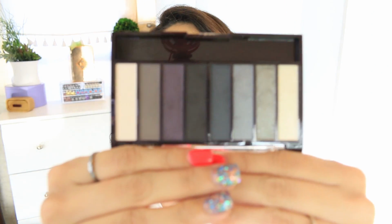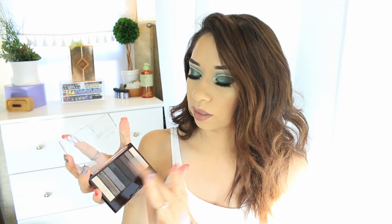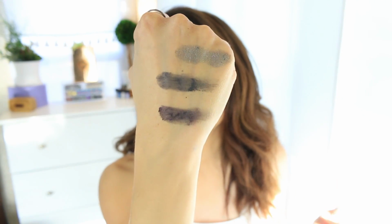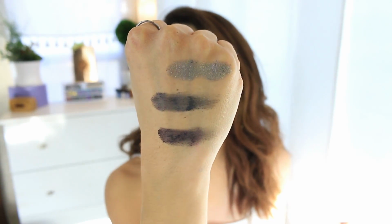And then they also sent the smoky one, which comes with a lot of cool toned black and gray and silver eyeshadows. So this one, I just opened it right now. This one right here is a dark metallic, I would say a gunmetal type of shade. And then this one, and then this purpley one. So those are the shades right there. There you go. And all of those have shimmers in there. So this one's the smoky palette.